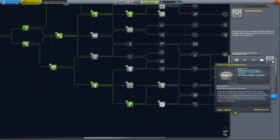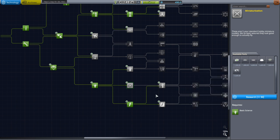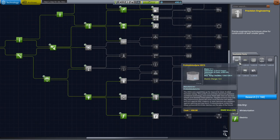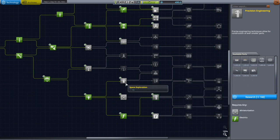Miniaturization. Little docking port is handy, but that's about it. I think we'll wait. The solar panels, I haven't seen a need for the retractable solar panels yet, nor anything in here. Well, we could get some science from the weather analyzer and everything, but maybe if we do interplanetary probes, we'll need these comms, though.